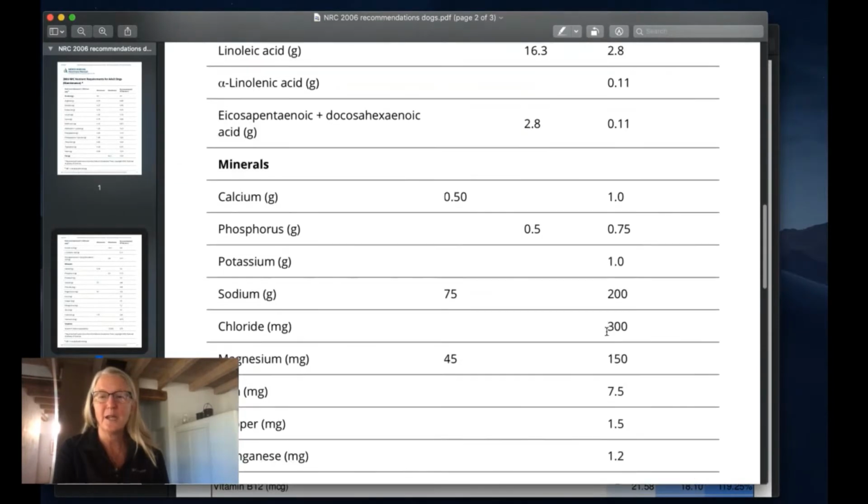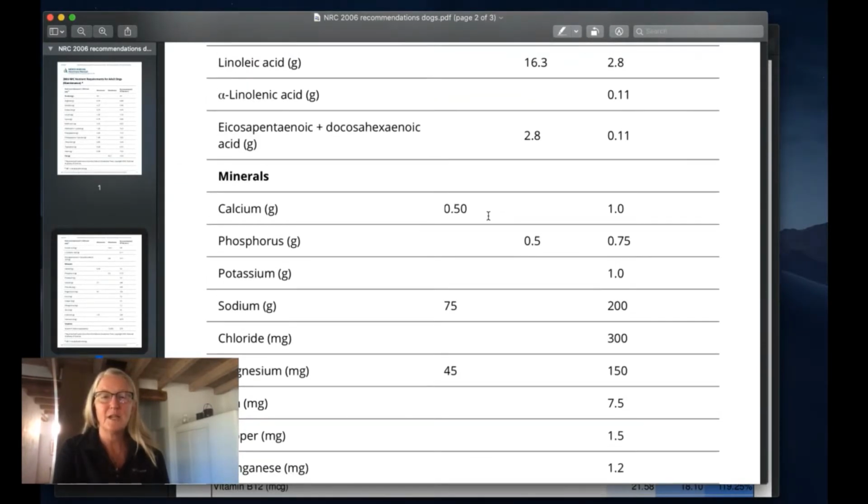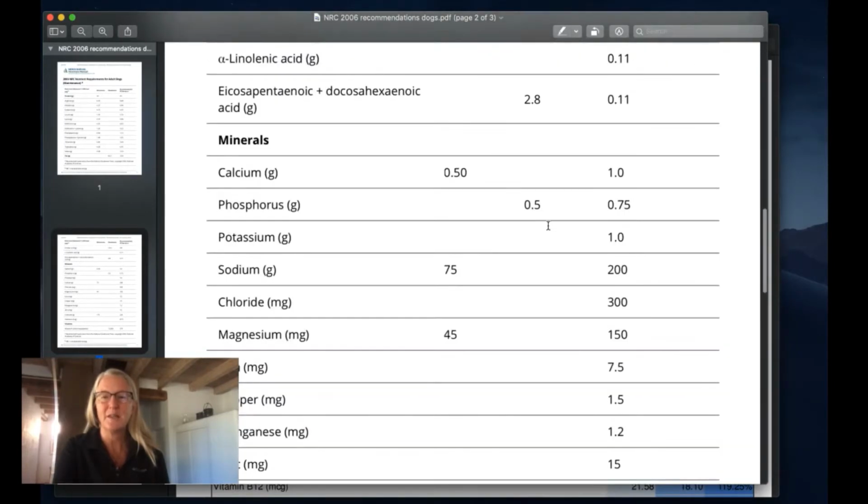And then here's our friend calcium. The minimum amount is 0.5 gram per 1,000 calories, with no maximum. The recommended amount is 1. The phosphorus, this is just really bizarre, right? Minimum, maximum, and yet they say 0.75 milligram is the recommended amount. How does that make sense? Well, that's about the right ratio over the years of calcium to phosphorus, 1 to 0.8 roughly.